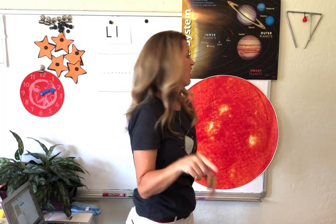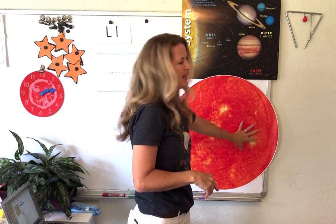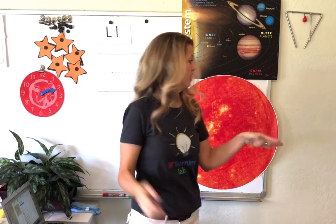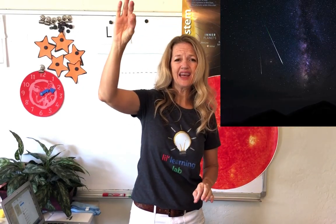Good job! So they're really huge, aren't they? There is a star that we can see during the day. So stars are like this, huh? Big ball of glowing gas. And what's the one that we can see during the daytime? Did you know that the sun is a star? So the sun, this is what the sun really looks like. And most of the stars at night, they look so tiny, tiny, tiny.